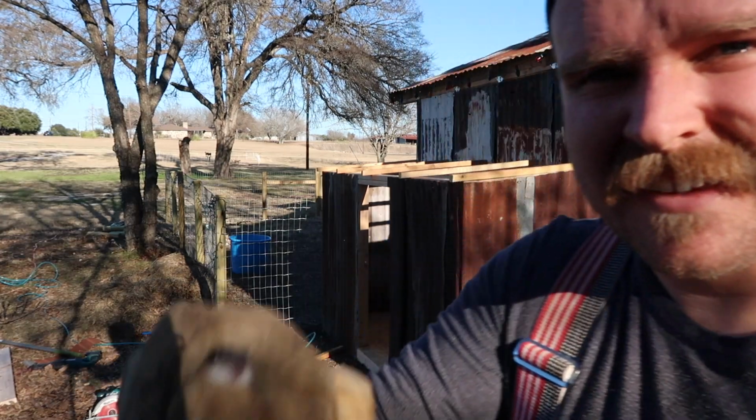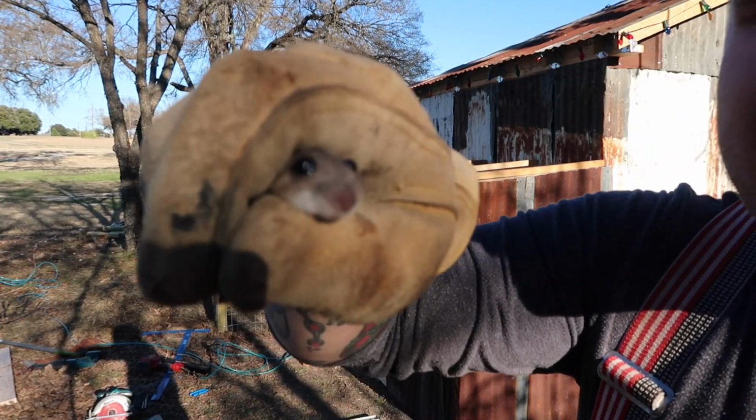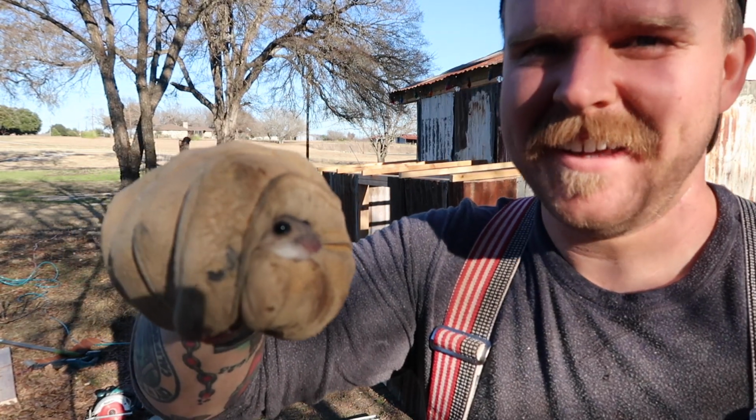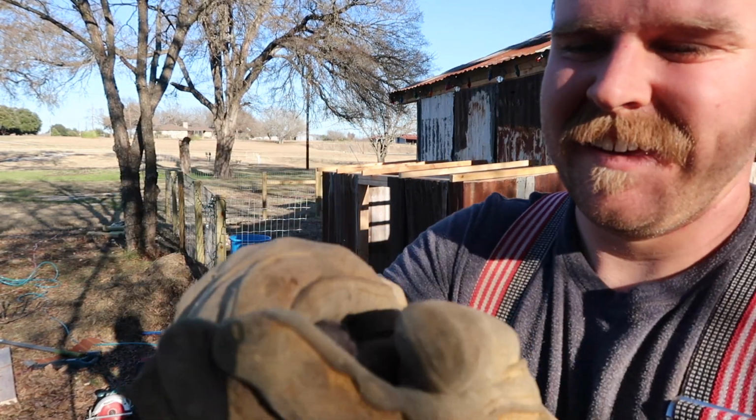Caught a mouse. He's so tiny and cute. This is the second one I caught today. I took the first one to show the kids.